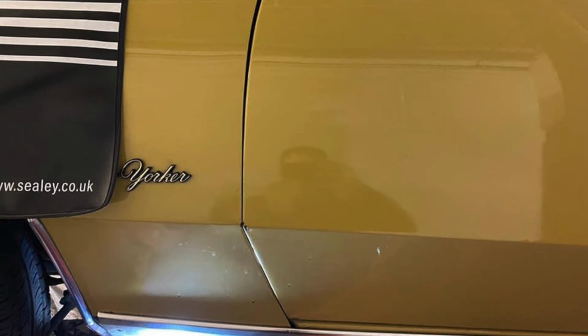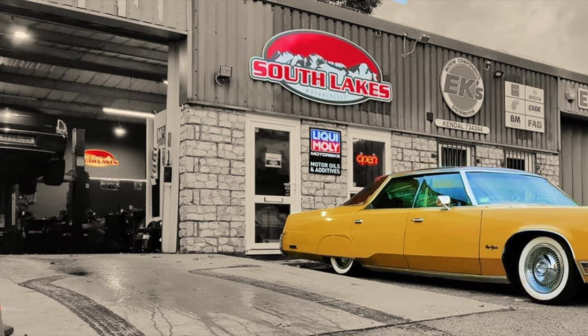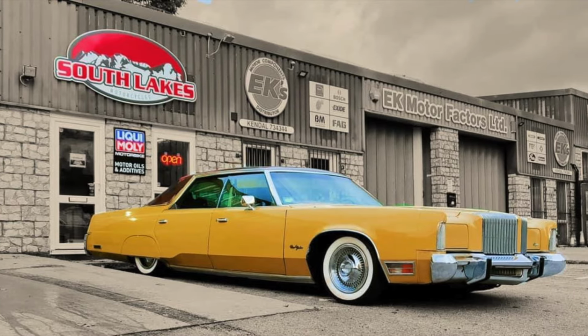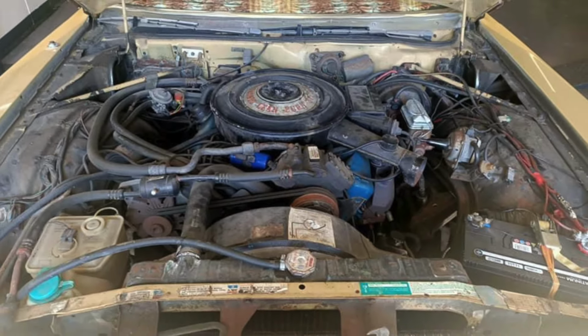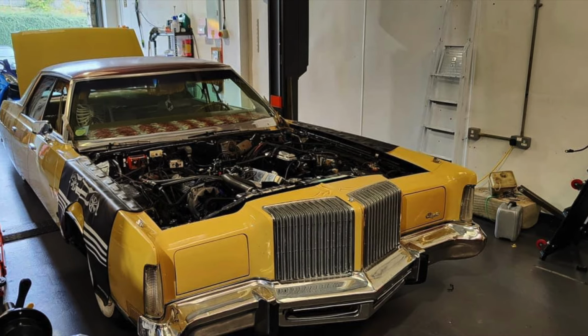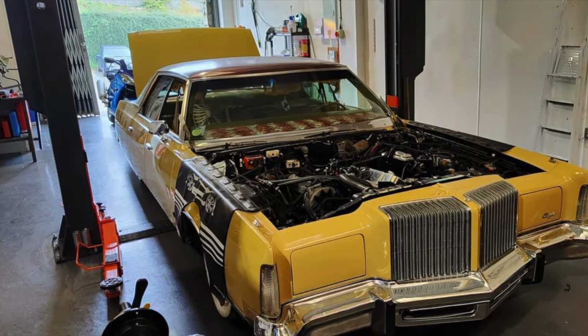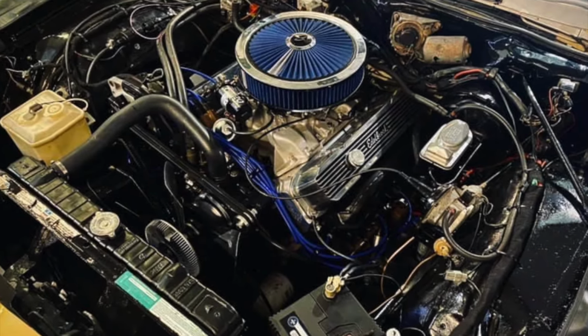Saved from scrap when he bought it, the frame was basically Swiss cheese and like wet cardboard. So him and his local mechanic friends set about repairing and reinforcing the underside of the car. The 400 cubic inch big block Mopar engine was treated to a stroke crank and comp cam, Edelbrock E Street billet heads, ceramic coated long tube headers, and a Holley Performer 4-barrel carb. This is all mated to the standard 3-on-the-tree transmission.